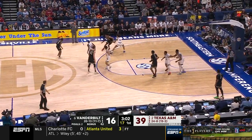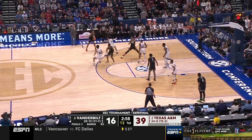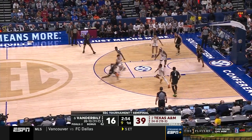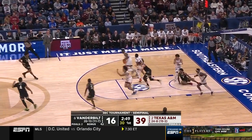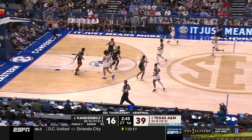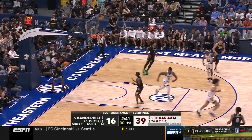Converted 10 straight trips. What a difference a year makes, huh? For Texas A&M, a year ago, they were sweating it out in the semifinals on their way to the finals. Still couldn't get in the tournament, and now they come here just trying to prove their seed in the NCAA. There's some more of that tenacious defense. Manyang got deep, and then there was a lot of A&M arms. Another? Yes, sir! Wow! Wade Taylor!